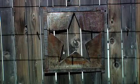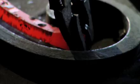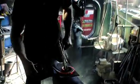I build a lot of railings and handrails and all functional stuff, mostly functional. I've done some sculpture. Most of the sculpture I do, I keep in my yard, or I hang in my house, or I give to friends. And most of the stuff that I do through Orion Forge is functional, useful stuff, but definitely, at least in my mind, aesthetic and nice to look at and to touch.